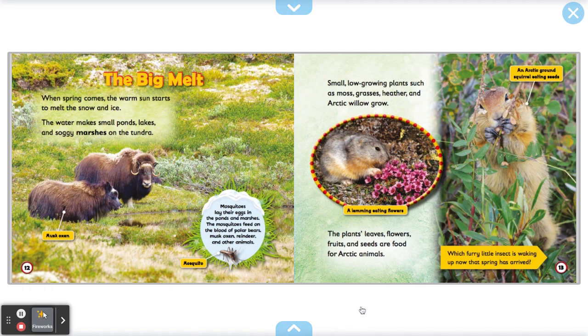Small, low-growing plants such as moss, grasses, heather, and Arctic willow grow. The plants' leaves, flowers, fruits, and seeds are food for Arctic animals. There's a lemming eating flowers, and an Arctic ground squirrel getting seeds. Which furry little insect is waking up now that spring has arrived?